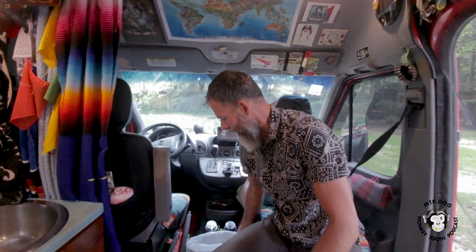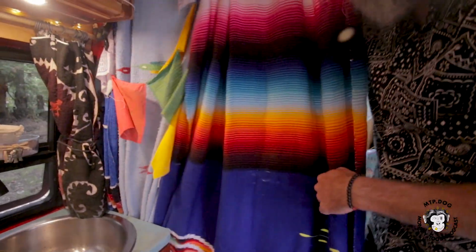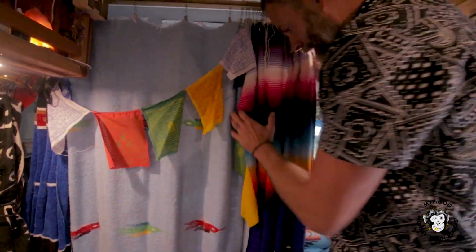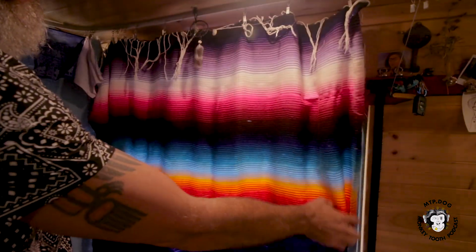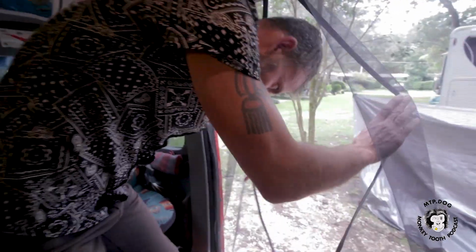Oh, I can show you our curtain track. This, for privacy and for thermal control, this helps out quite a bit. And it goes all the way around. So it's like a whole private little area when you need it. Voila. Let me show you the back of the van.